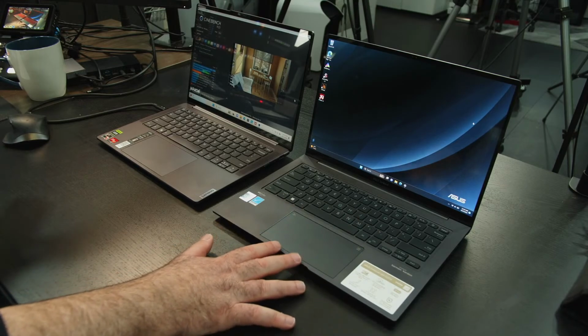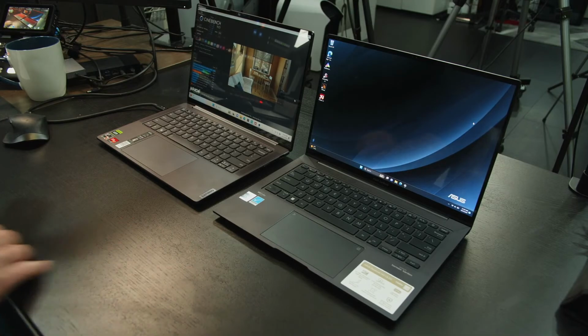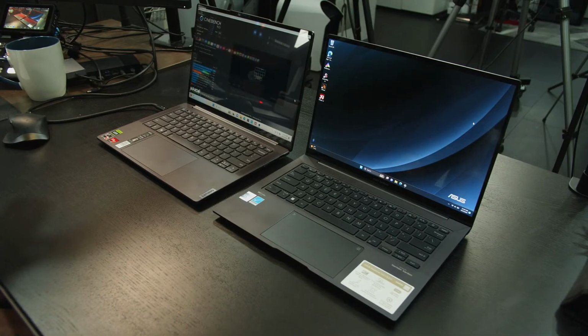Not great. I don't think if you're going to crunch numbers on this, I don't think accountants would. It's nice to have in a pinch, but I don't think using it on a regular basis can replace an actual physical numpad, right? So I don't think that would work.